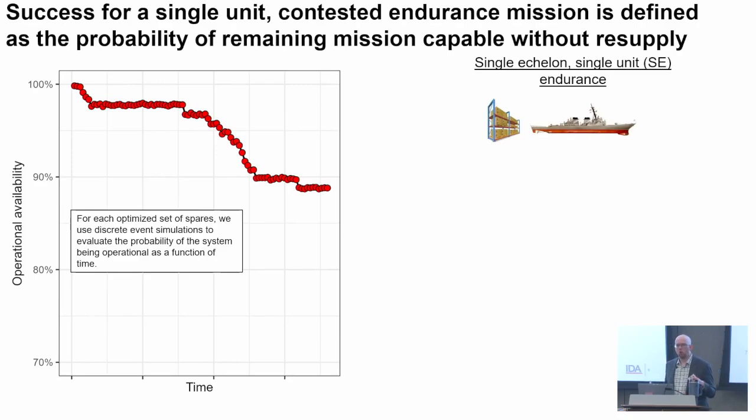All right, so what defines success for a single echelon combatant unit? That means where we just dump spares on my combatant unit. How do we define a successful mission? And so typically the DoD thinks about surviving a contested environment for some amount of days at some desired probability level. So when we just buy things and put it on a single combatant unit, we see that over time the probability of completing a mission for that amount of time decays. And so you might say, my commander says that I want to last X days at some desired confidence level, and maybe that corresponds to where this dashed black line is right here.